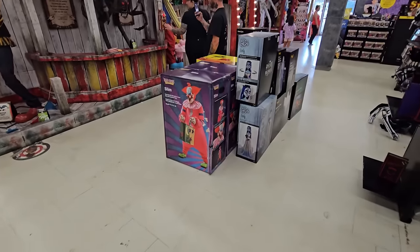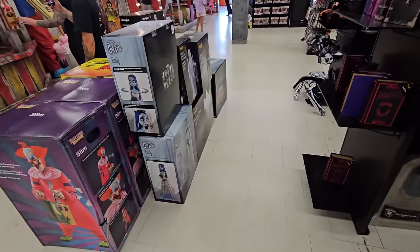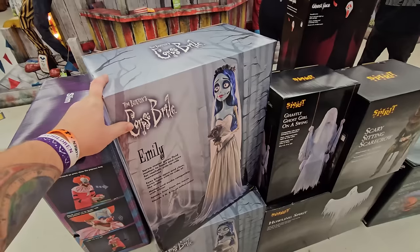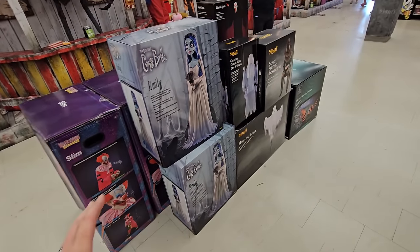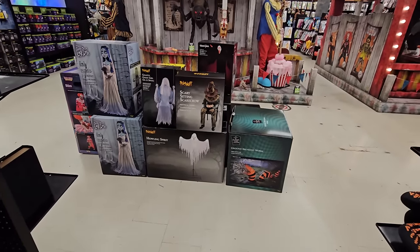We got more over here. We have more over here. All right, so we have two Slims here. Look at this. We have two Emilys. You know, I don't know if I've seen any Victors for sale in any stores yet. I'm sure they have them, but I just haven't seen them.